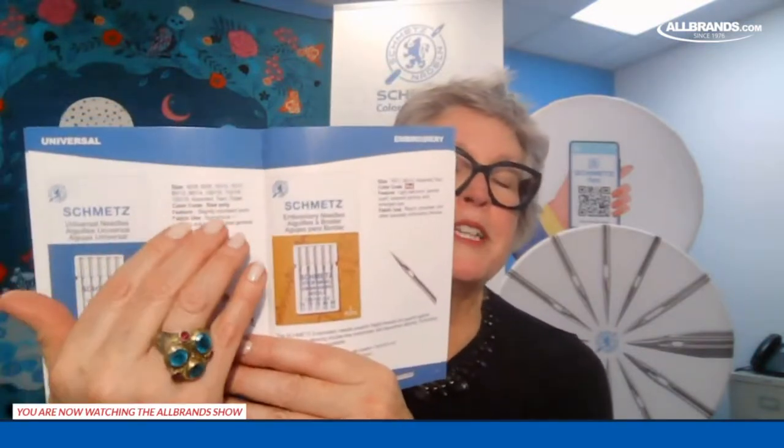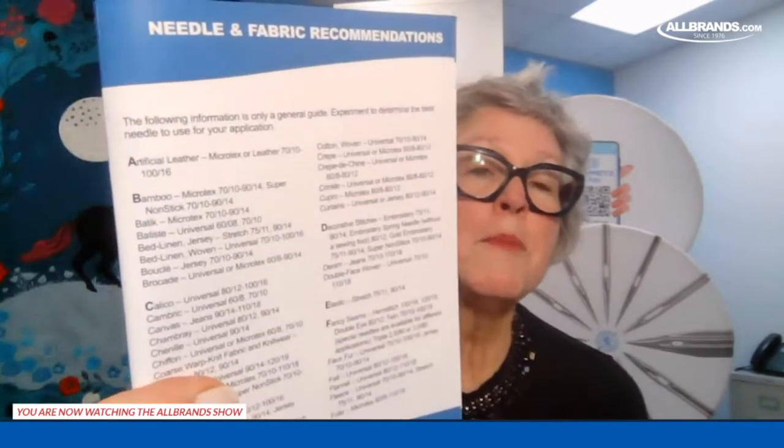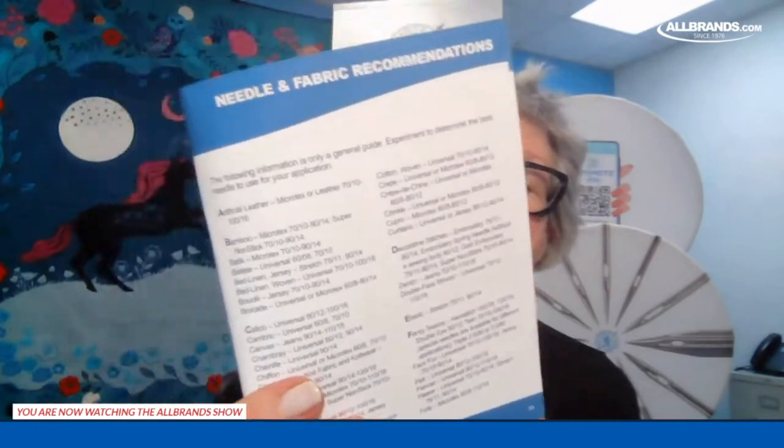Then we photographed all the different needle types. We tell you what the special features are, the sizes, the color, etc. At the back, we have the alphabetical listing of fabrics and needle type and size recommendations. So lots of really valuable information here. It's more than just a promotional piece, but I tried to make it very user-friendly so that you can get your information fast and easy.